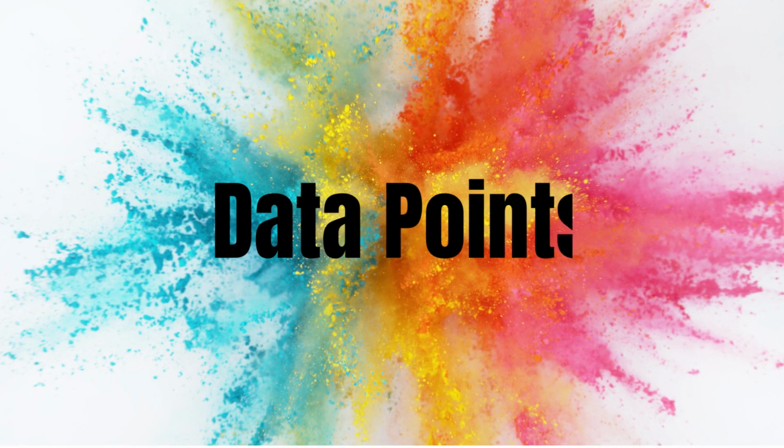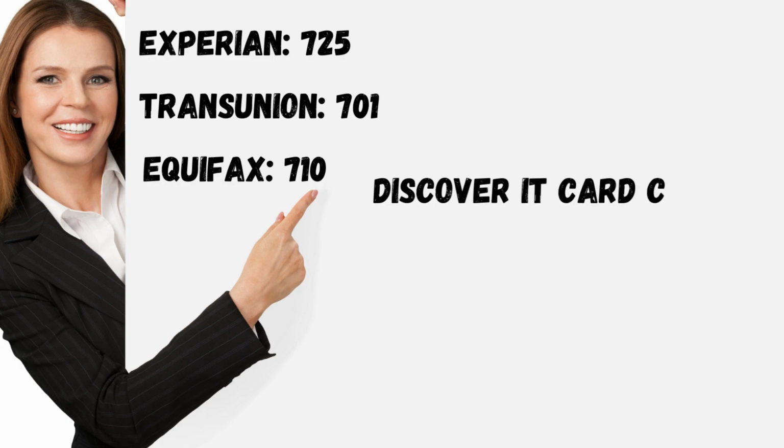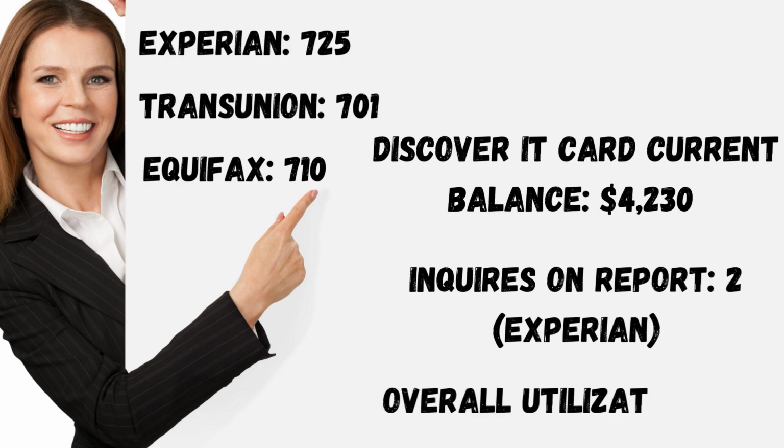So data points. I think data points are really important when it comes to applying for credit and discussing our credit journey. So my Experian score was 725 at the time that I applied. My TransUnion score was 701, and my Equifax score was 710. My Discover It card current balance is 4,230, and I have a total credit limit of 7,000 on that card. Inquiries on report, 2. I only have 2 inquiries on my report from Experian. And my overall credit utilization out of 70,000 is at 18%.